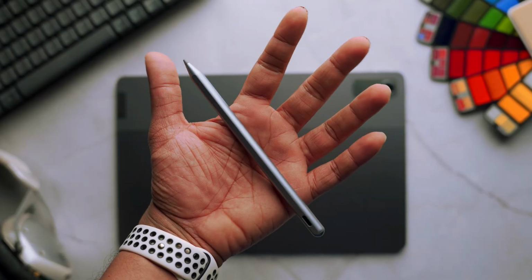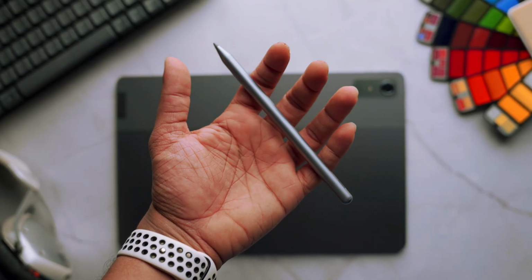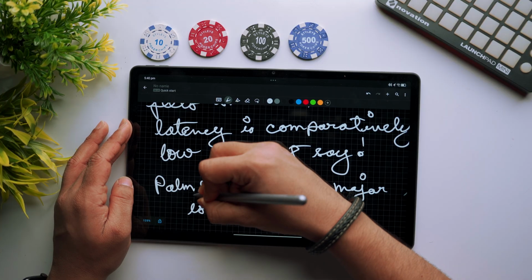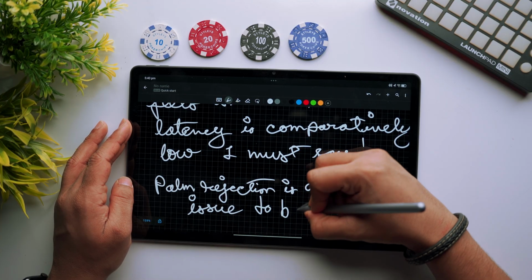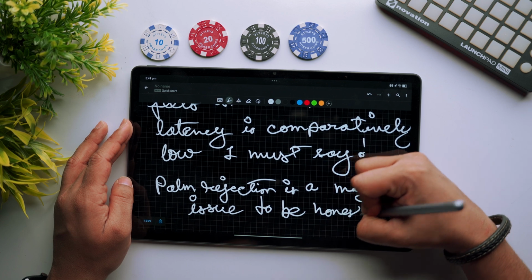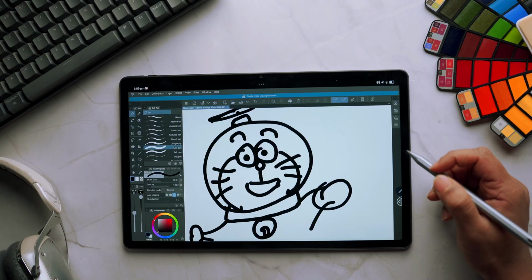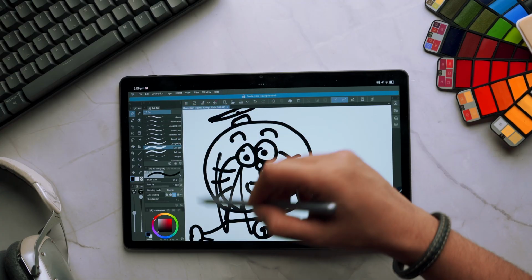So now let's talk about the Lenovo P12 stylus, which is honestly one of the most underrated styluses that's out there. Lenovo doesn't really market this enough, but this stylus is a game changer, I must say, specifically at this price point. The grip is very comfortable and it feels substantial in your hand. It's almost like holding a real pen, and it's also super lightweight in comparison with the other alternatives that we have. You can control the thickness of your lines just by adjusting the pressure.